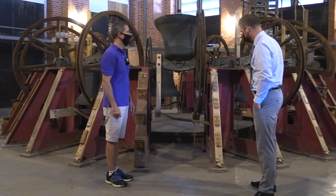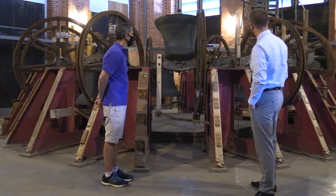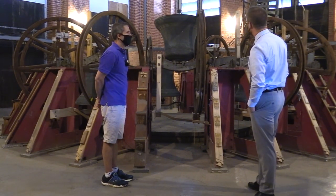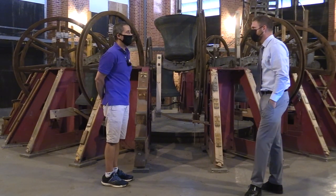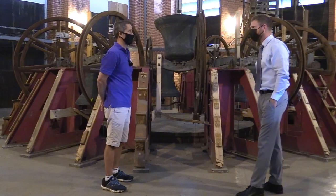You're not slowing that down. Right. Okay. Well, that's fascinating. I'll bet you couldn't be up here while they're going off. If you had headphones, you can be up here.